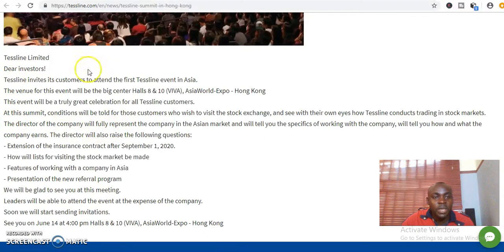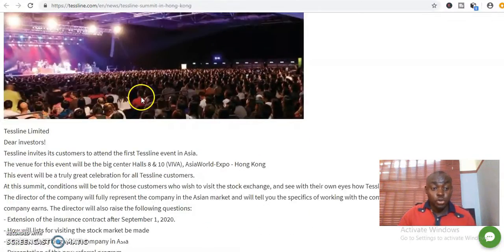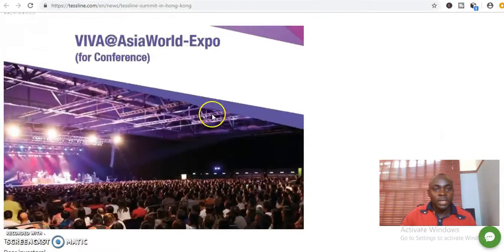At the same time, you can see that this company has insured its finances for the purpose of insurance. If you're investing with them, it has been insured, and the insurance has been extended. That's the extension of the insurance contract after September 2020. Before 2020 we'll know what's going to happen. I'm not very sure they are going to extend the insurance. They are going to extend the insurance to the current year and forward as time goes on.